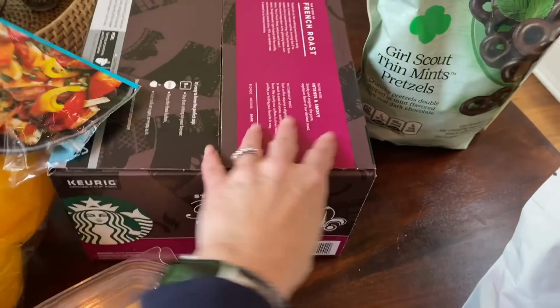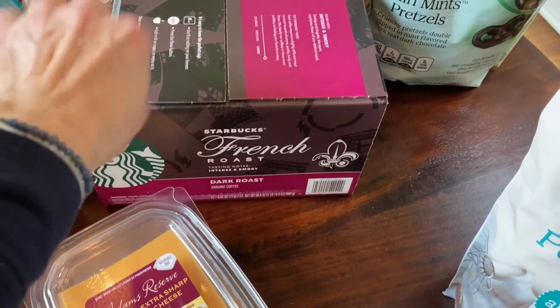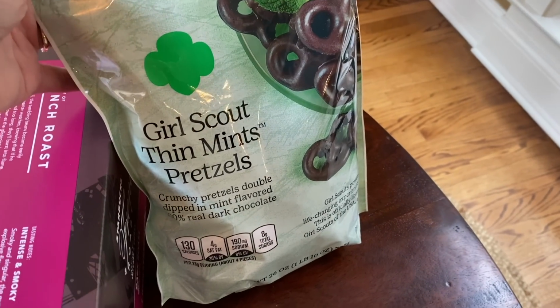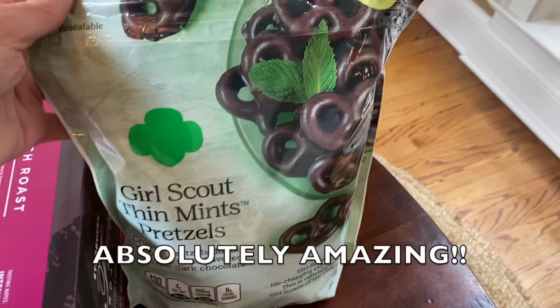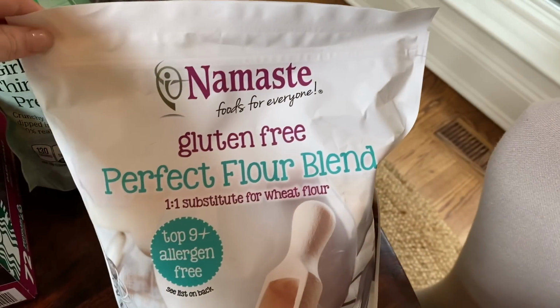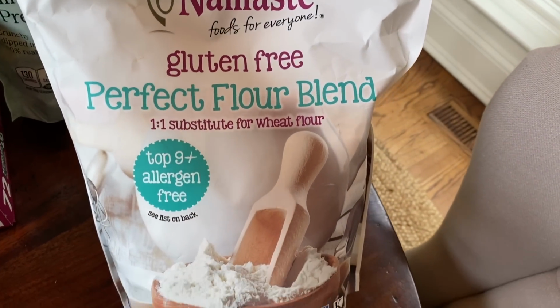Okay, I'm back from Costco, came back from Sephora, all that kind of stuff, all the other running around. I've got my stuff that I got at Costco. I'll show you real quick. Okay, where do I start? Let's go here. The Starbucks coffee pods, and then holy cow, Girl Scout Thin Mint pretzels. Oh my gosh, I'm gonna regret this, but I had to try them. My sister told me about this, the gluten-free perfect flour blend. I'm gonna give that a try.